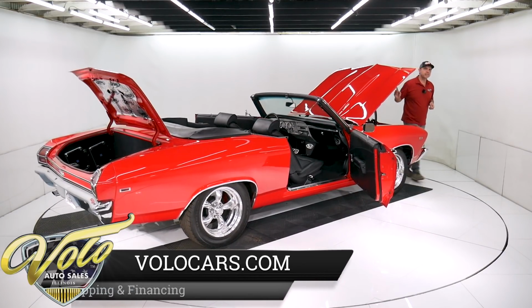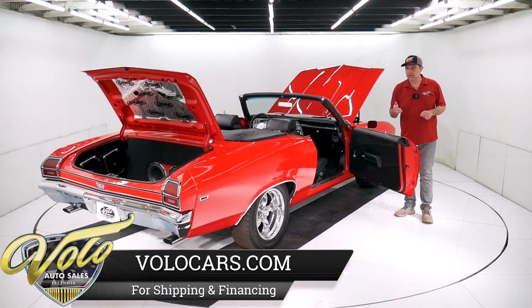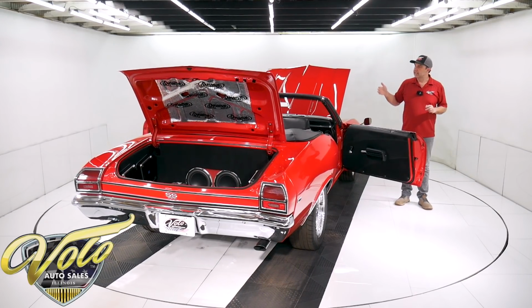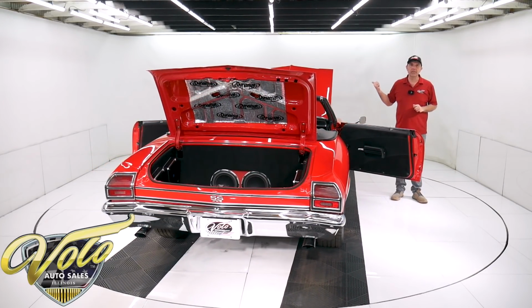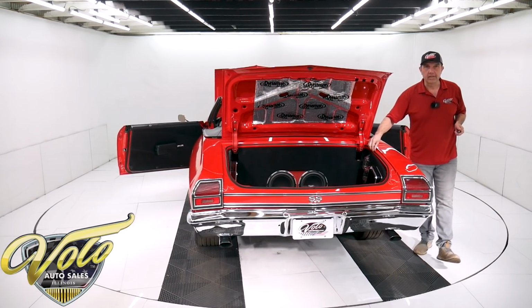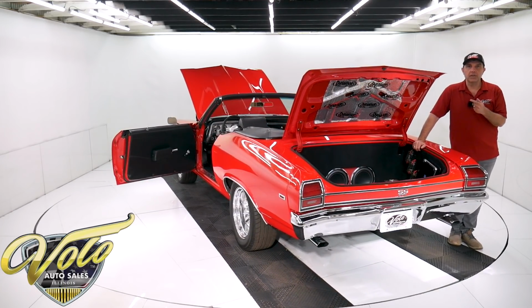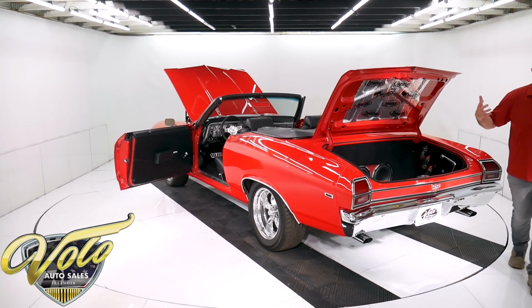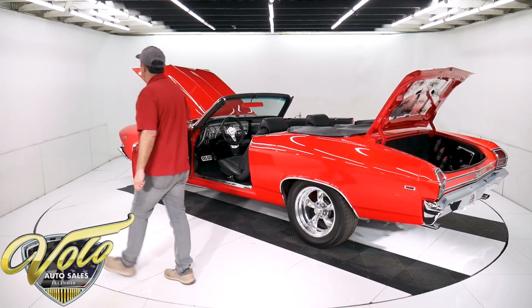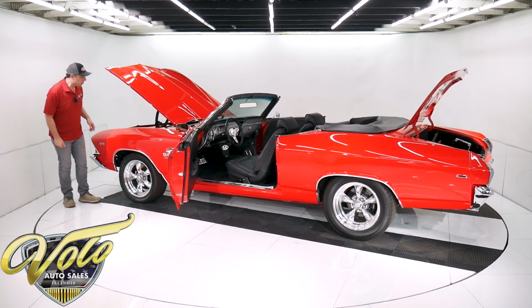But this is a 572 GM crate motor. GM crate motors are the best way to get reliable horsepower. It's not some engine that some builder built that, you know, has no warranty and might blow up the first time you take it out. That's a GM built motor with all their technology behind it. They come with oil in them. They're assembled. They're ready to put in your car. The MSRP I found online for this motor is about $25,000.